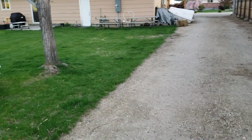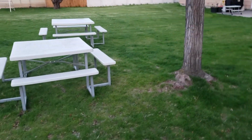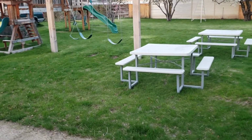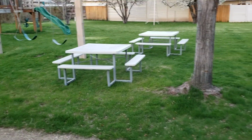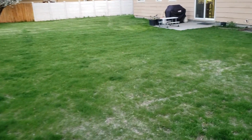We've cut our grass twice. It's growing really fast in the rain and the warmer weather. We've had a ton of rain, but it's just really dry and warm. In fact, today was almost 70, and tomorrow's supposed to be almost 80, and then it goes back into the 60s and 40s at night.